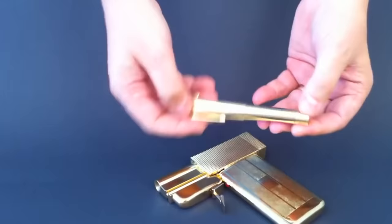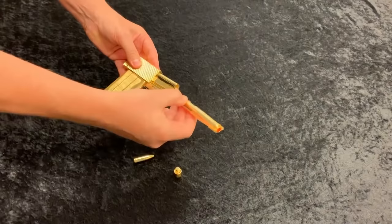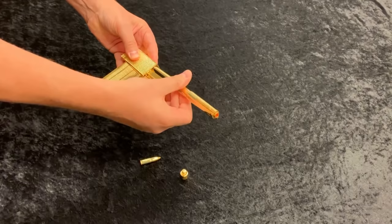This model was created by factory end specialists after a long, painstaking study of the weapon from the movie. The gun is made of high-quality metal and covered with real 18-karat gold. It'll cost you a minimum of $800.